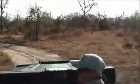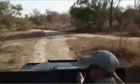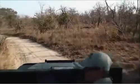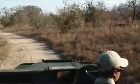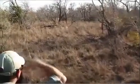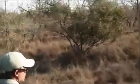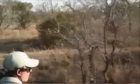Impala should be looking at us, looking straight this way. Straight across there. What are you looking at? Are you just sitting in the shade? Or what's your plan? Looking this way, but I don't see anything. Nothing going on.